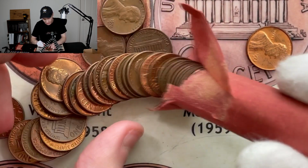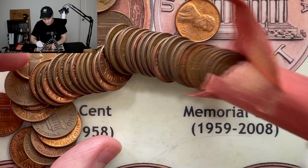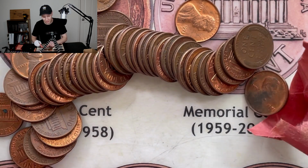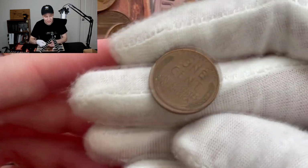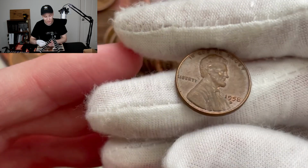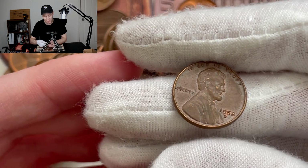I'm seeing a lot of copper, but no wheats so far. All right, let's keep going. Yep, I think that, oh, there we go, guys. We got our first wheat penny right there. Almost was an ender also. Otherwise, you know, I would have seen that. But there we go. We got our first wheat penny coming out. Nice looking coin right there. Let's flip it over. And it's a 1958 Denver. So very, very young wheat penny.